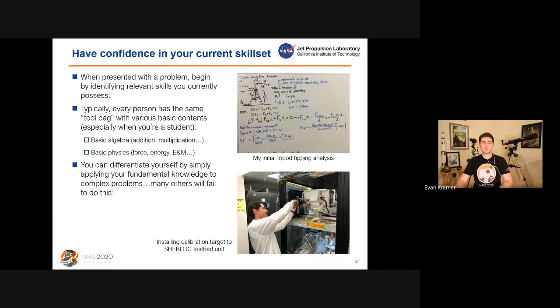Many people miss this opportunity because they are so caught up in getting the final answer that they forget these steps in between. Although the tipping analysis I talked about on the previous slide was wrong, the calculations I did weren't wrong. They were just different than what the ATLO engineers wanted. Perhaps their willingness to help me correct my calculations was because I applied what I knew and made an effort to solve the problem.